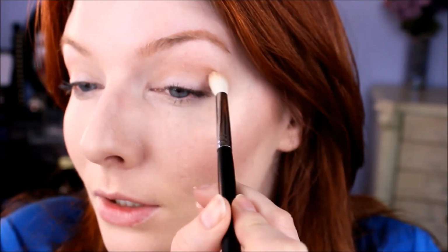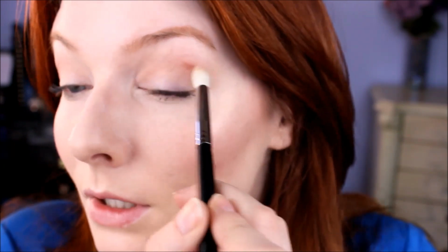And now I'm going to go in with this blushy warm brown shade called Rebel. And I'm going to deepen this up under my brow bone here. Just right there.